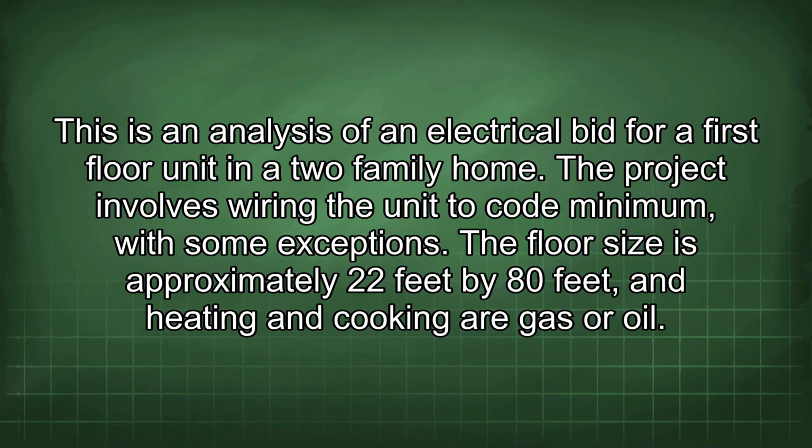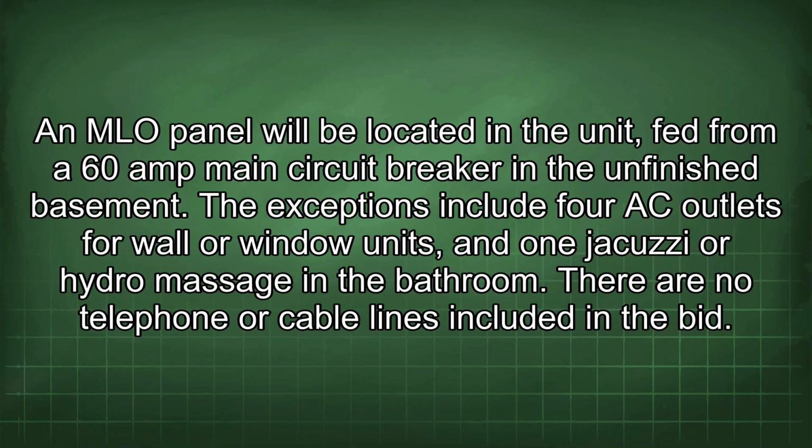This is an analysis of an electrical bid for a first-floor unit in a two-family home. The project involves wiring the unit to code minimum, with some exceptions. The floor size is approximately 22 feet by 80 feet, and heating and cooking are gas or oil. An MLO panel will be located in the unit, fed from a 60-amp main circuit breaker in the unfinished basement.